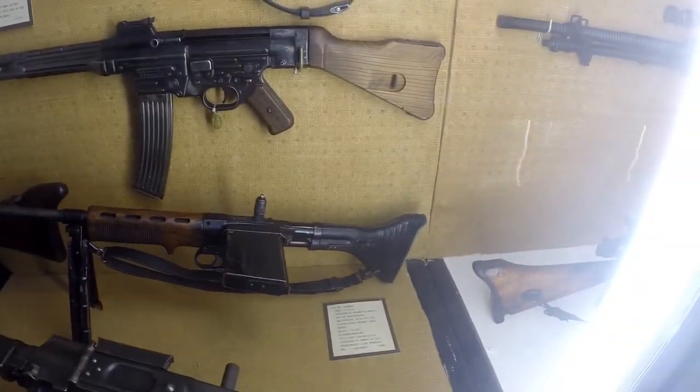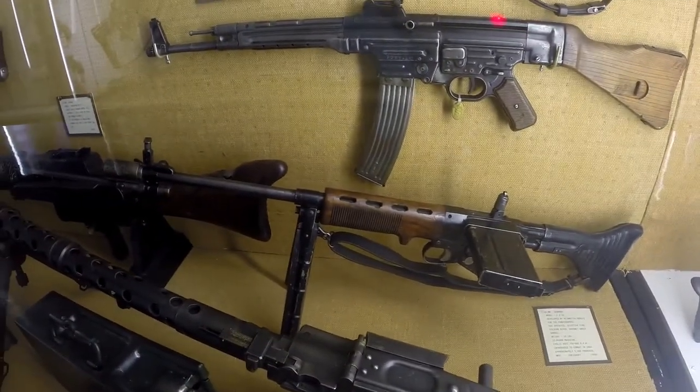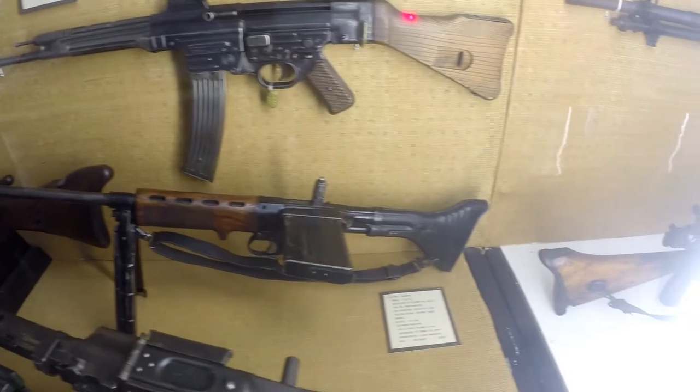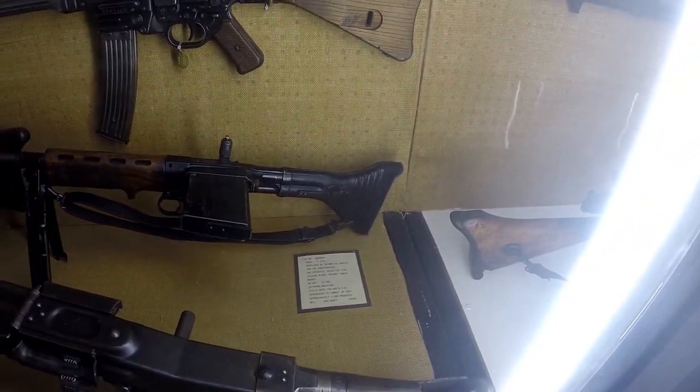Here we go. Check this one out. It's a 7.92 FG-42. Folding bipod down there, if you can see that down there. 20 round mag. 750-800 rounds per minute.